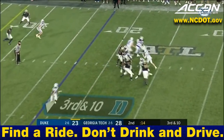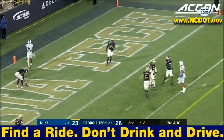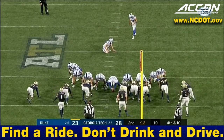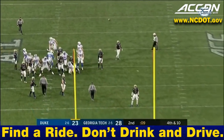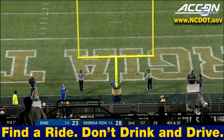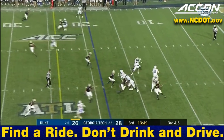Durant the back. Brice throws it. Incomplete. Jared Garner got a hand on it. To Charlie Ham, who's made 10 of his last 11 field goals, 12 of 14 for the season. 35 yards away. And Ham drills it through. 4 of 11 on third down in the game.